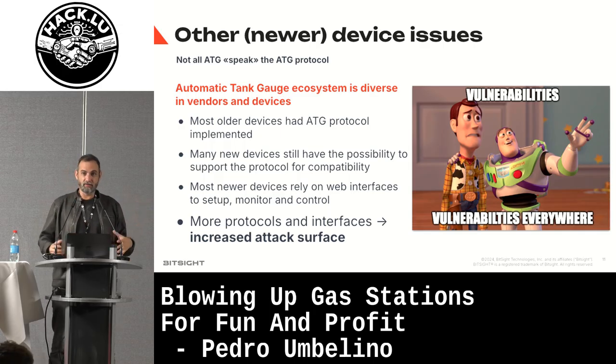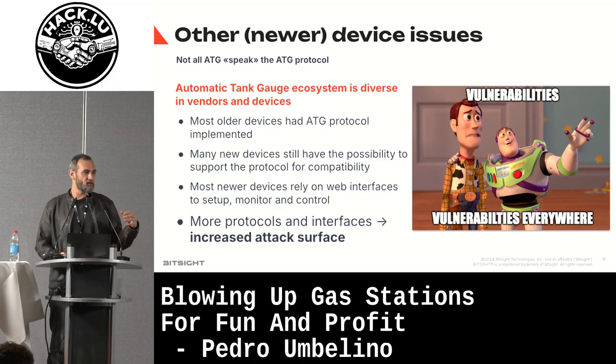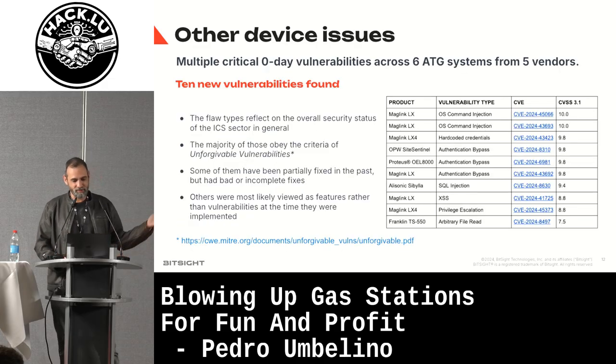Now, what about the newer devices, those that don't speak the ATG protocol? Some of them also support it; you can turn on this ATG protocol support for legacy reasons, of course. And they mostly rely on some sort of web interface to be controlled and monitored. So what you end up with is a device that speaks the old protocol, which is vulnerable, and then you have another entry point, which is the web interface. So you're actually expanding your attack surface. For an attacker, that's great because you can search for more vulnerabilities, right? And that's kind of what happened.